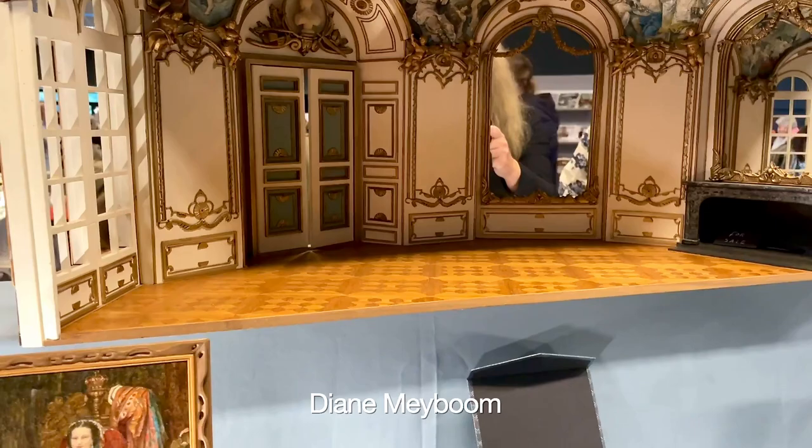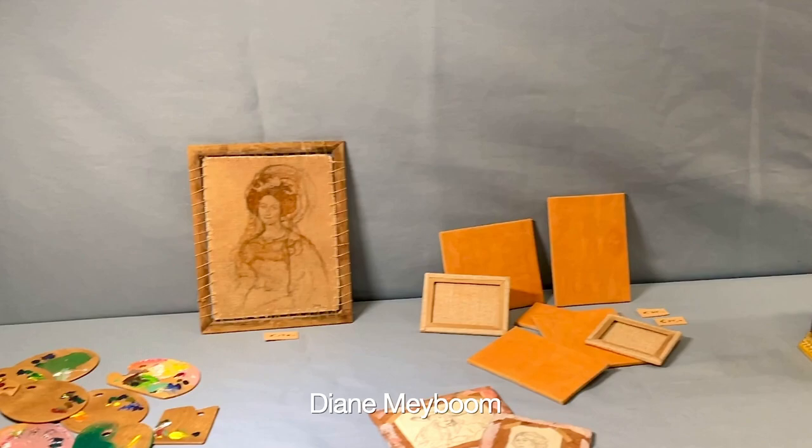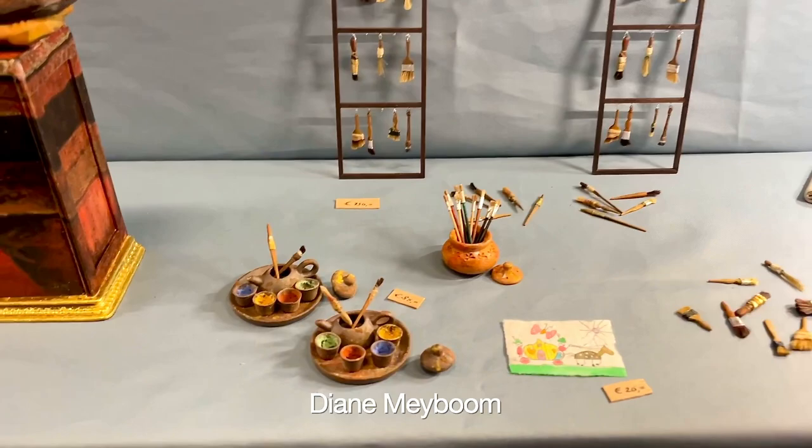And this is the work of the lovely Dutch miniature painter Diana Meiboom, who not only paints beautiful paintings, but she also makes wonderful artist studio accessories. Like this wonderful painter's brush rack with paintbrushes.